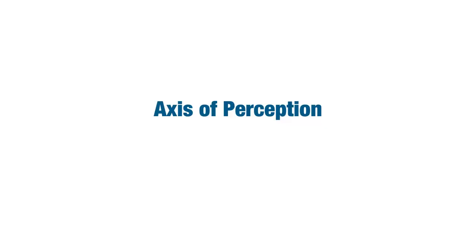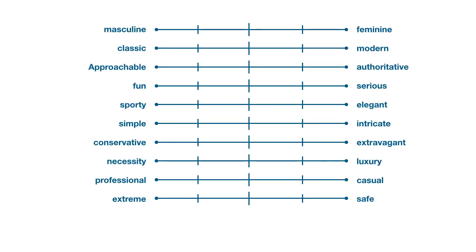So the next thing we do with the master strategy framework is called the axis of perception, and I love the axis of perception. It really kind of takes divergent poles. Now they're not exactly opposite, but they're certainly divergent. You can go one way or the other. And I'll kind of pull it up here. Hold on. Boop, there we go. And what I'm talking about here, like masculine, feminine, classic, modern, approachable or authoritative, fun or serious, sporty or elegant, simple or intricate, conservative or extravagant, necessity or luxury, professional or casual, extreme or safe.